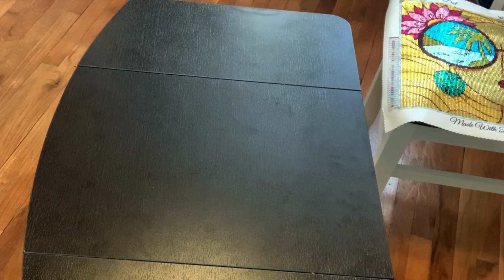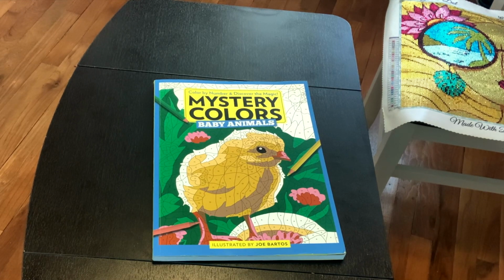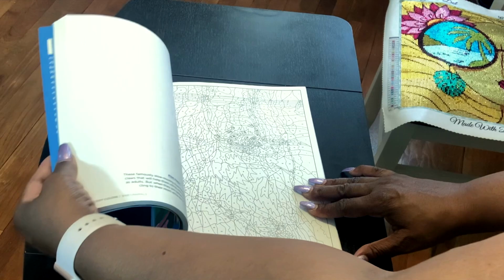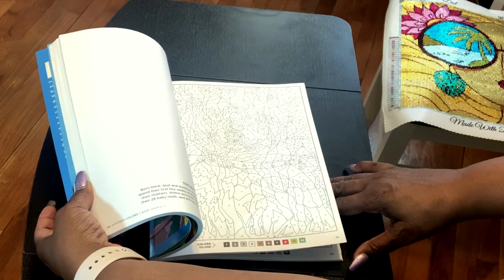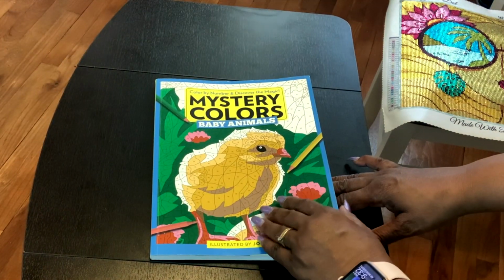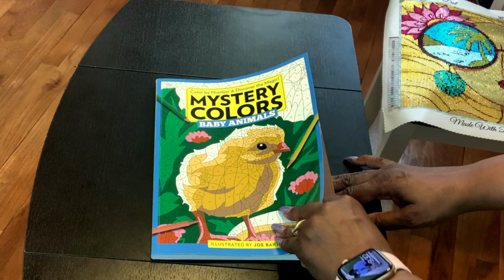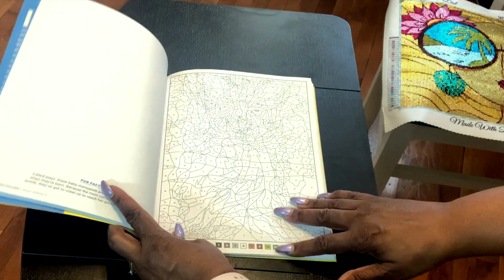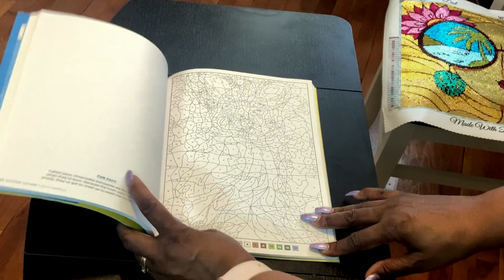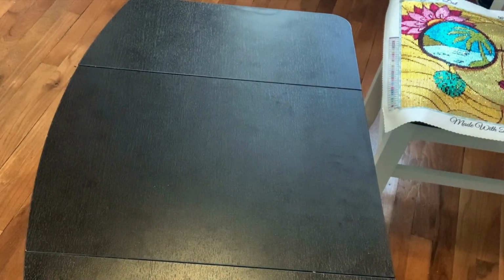Sorry if I'm going kind of fast. I have quite a few books. And I've always wanted this one, but never picked it up. It is Color by Numbers and Discover the Magic Mystery Colors, Baby Animals, illustrated by Joe Bartos. So it is kind of intricate. But I've been wanting this one too. And then you do have the color palette. Whoops, where is it? Down here at the bottom. So that's nice. So we'll see how this one turns out. And that one also came from Joann's.